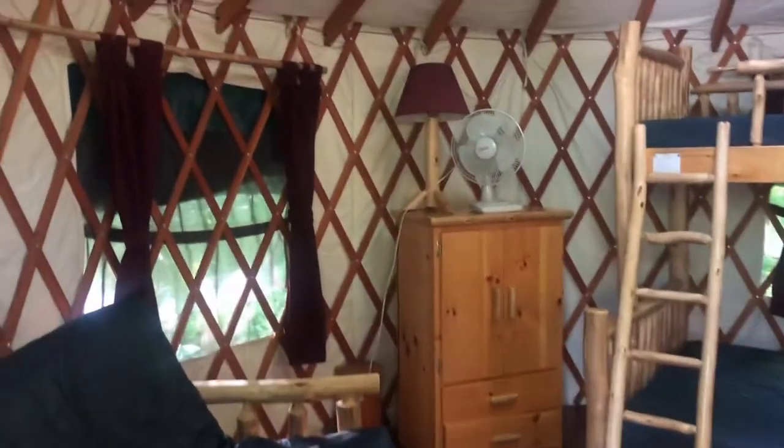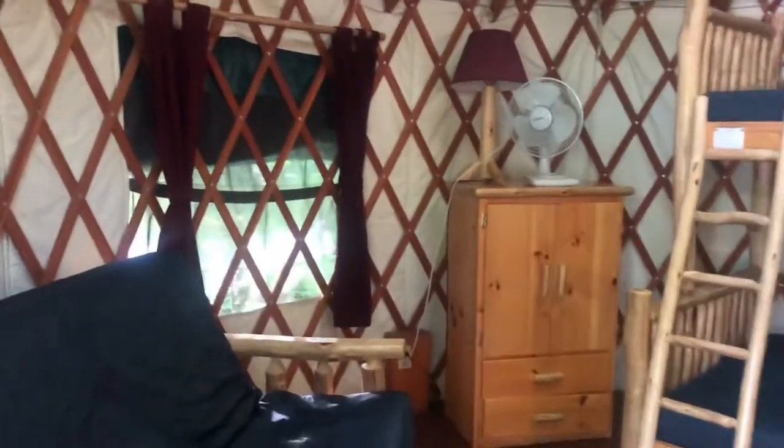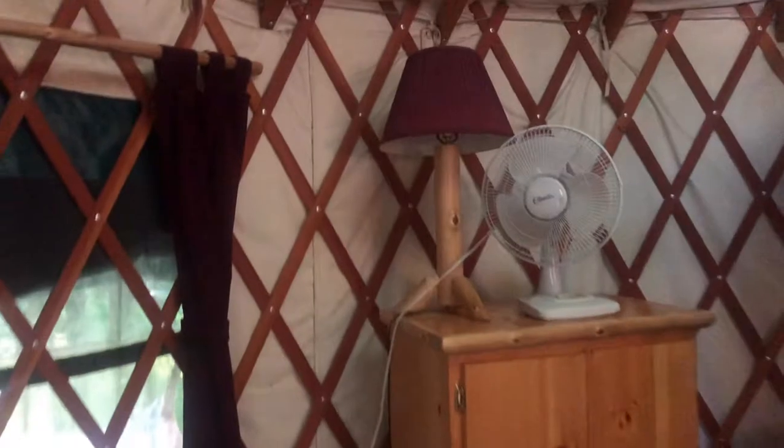So this is what it looks like inside. No footwear. I have to remove my slippers. So there's a pouch in here. There's a lampshade. A fan. Stinks.